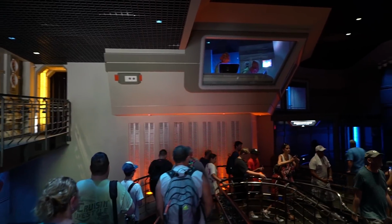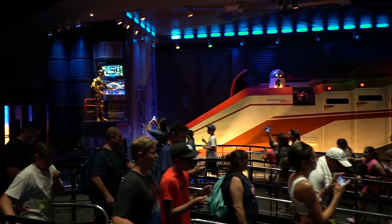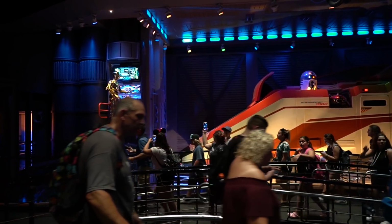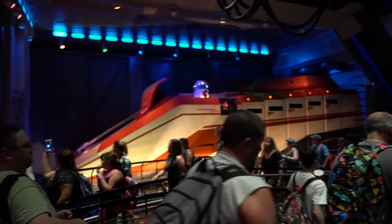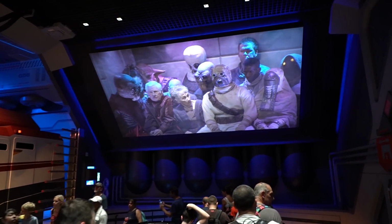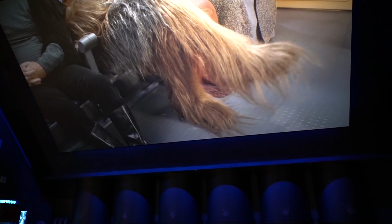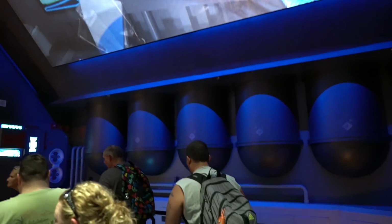I will have to say this is one of the best queues at Hollywood Studios for sure, but even at Disney. C-3PO there. R2-D2, of course. Star Tours. I love how she says it. Even a Wookiee fits.